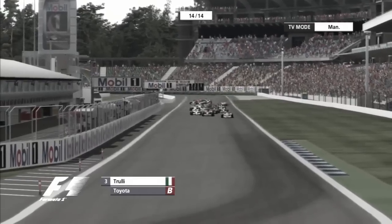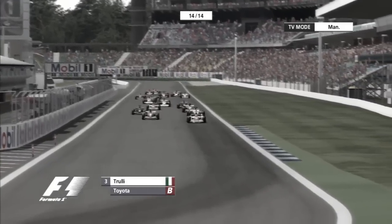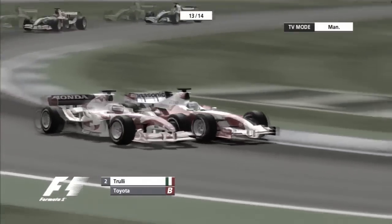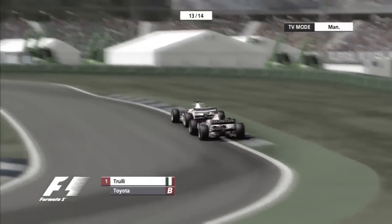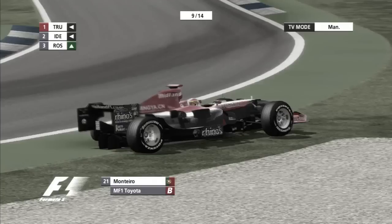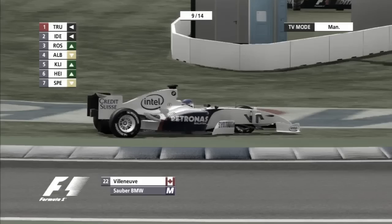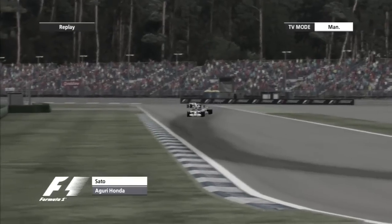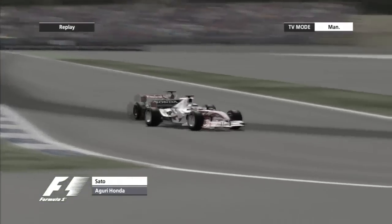Right, so Jarno Trulli's got off and it's a reasonably long run down to the first corner. Trulli and Yamamoto, but that hasn't come to anything quite yet. But Trulli down the inside of Yamamoto, so Trulli is now leading this race. Montero and Villeneuve, the two people that were battling for the last points place, are out. But Ralf Schumacher has not been good this series at all, so is Raikkonen go into the back of Sato?